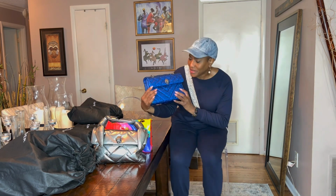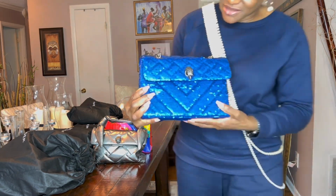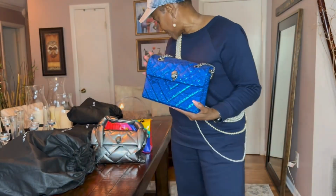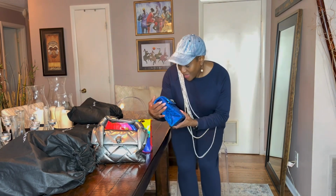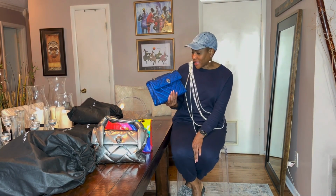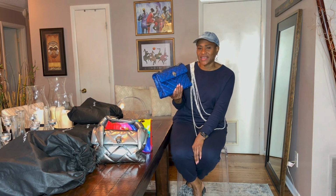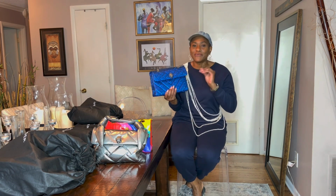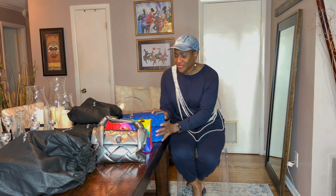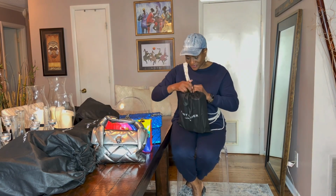This color blue, let me get up close so you can see the blue. It is stunning. It is just stunning. So I love this blue. I had it for a while before I wore it, and I finally wore it I think towards the end of last year, and it really set my outfit off. It just completed the look that I was going for. So that's my metallic blue.